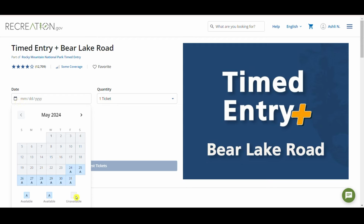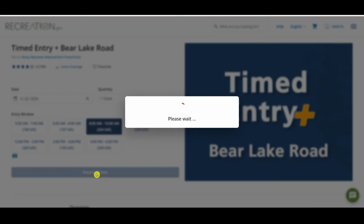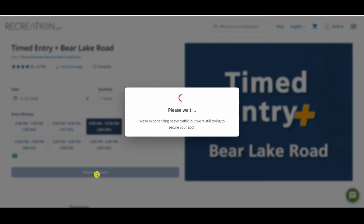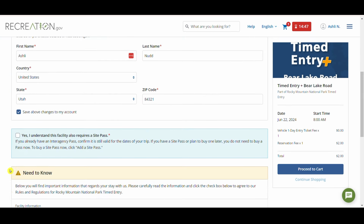So here we go. You can see they all switched to available. Let's go in June when the Trail Ridge Road is open. I'm going to do a Saturday in June, you only need one ticket for your vehicle, and then click on that time and request tickets. And again, you're going to want to click that request tickets button as quickly as possible. As soon as 8 o'clock comes, you're just going to go boom, boom, boom, and get it in there as quickly as possible. But you can see that I did get what I asked for.